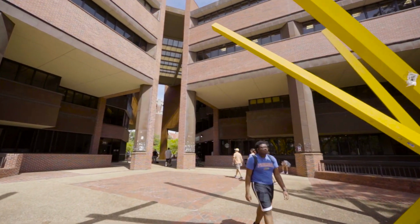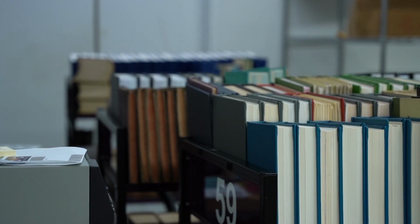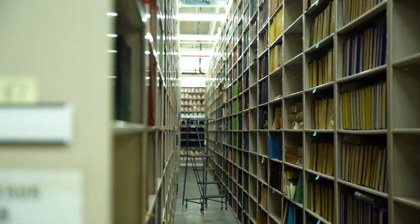So we have subject specialists, pretty much every area, on every discipline on campus. Many of them are PhDs or they have graduate degrees. Because they know their specific field, they purchase based on what they know the curriculum at UF needs or the research of the faculty in their college. There's a structured approach to how we purchase materials.